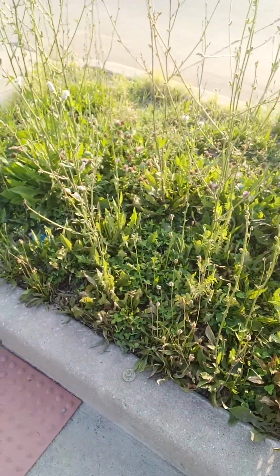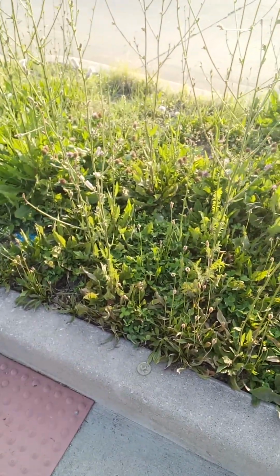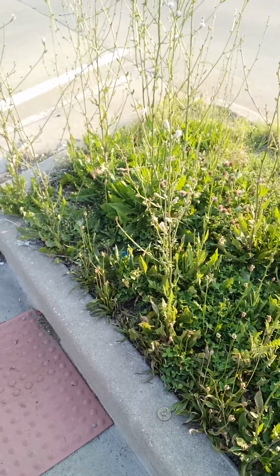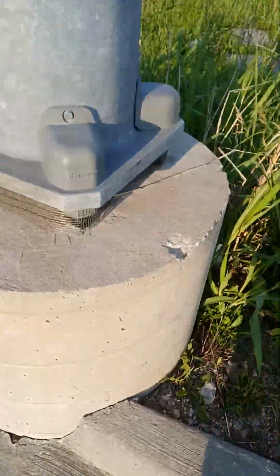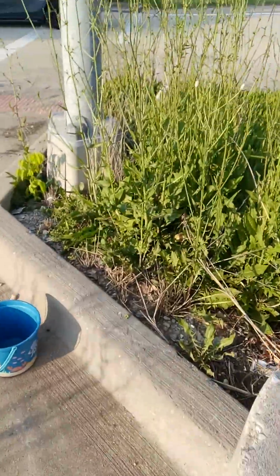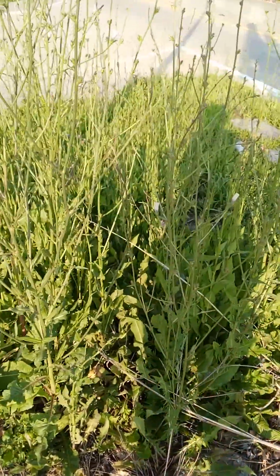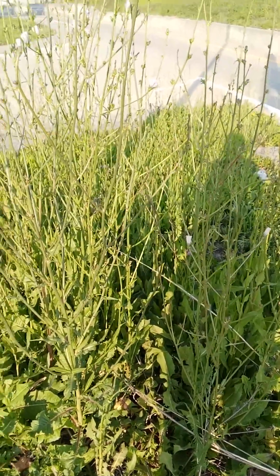And again, I don't know if these have been sprayed with any pesticides or not, so that could be a factor as to why the flowers could be kind of washed out. But I do know another place where there is some chicory growing in my area. So since these flowers are closed right now, I may go to the other spot where there's some chicory, and then I may go ahead and harvest it.